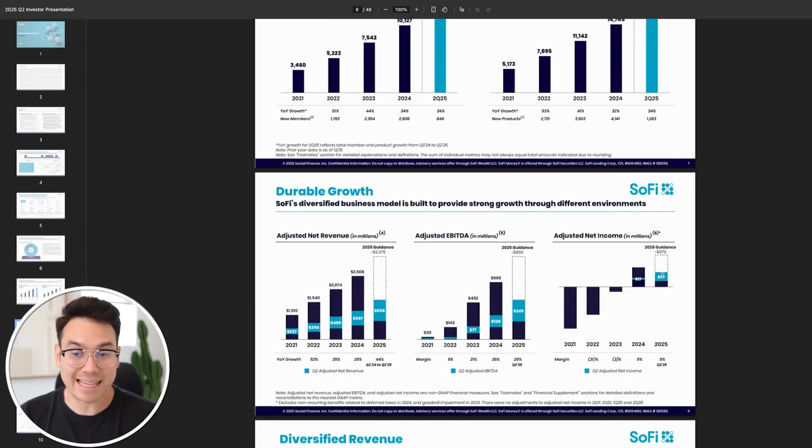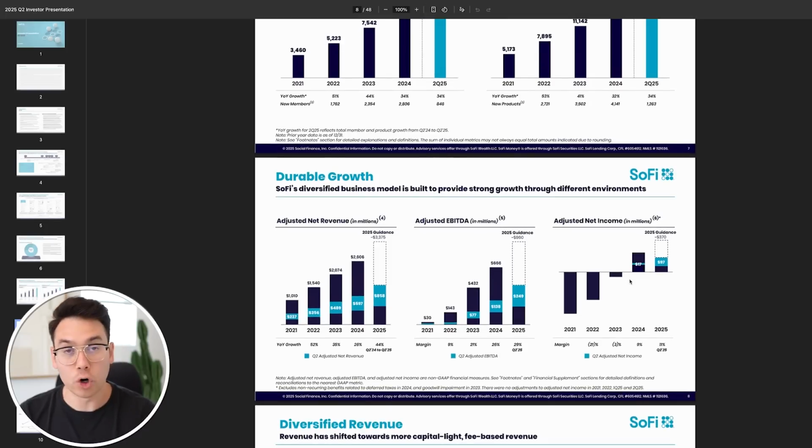Okay, so this is the second year they're actually earning a net income after taxes, expenses, depreciation, interest, all of that, right? So that is what we want to see, all right? So we're in the early innings of SOFI and they're generating more revenue, more customers, and it looks like they're doing a great job with the company, okay?